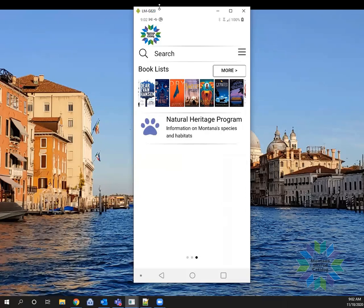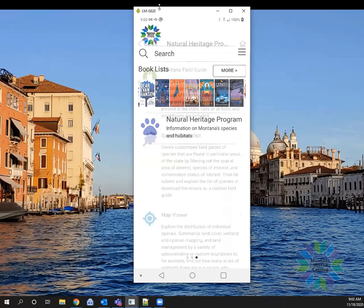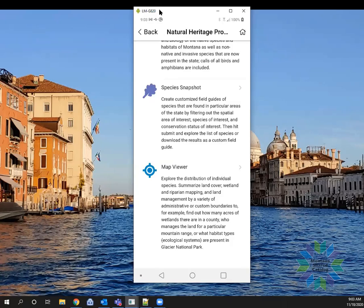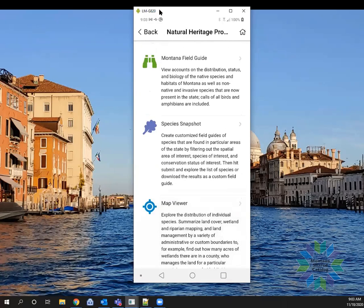Thanks, Kylie. And then the final content tab to highlight here is the Natural Heritage Program. And this tab is special because it's a nested tab, meaning if a patron clicks on it, they're going to see additional resources. There's the Montana Field Guide, the species snapshot, and a map viewer. And all those resources are freely available to the public.